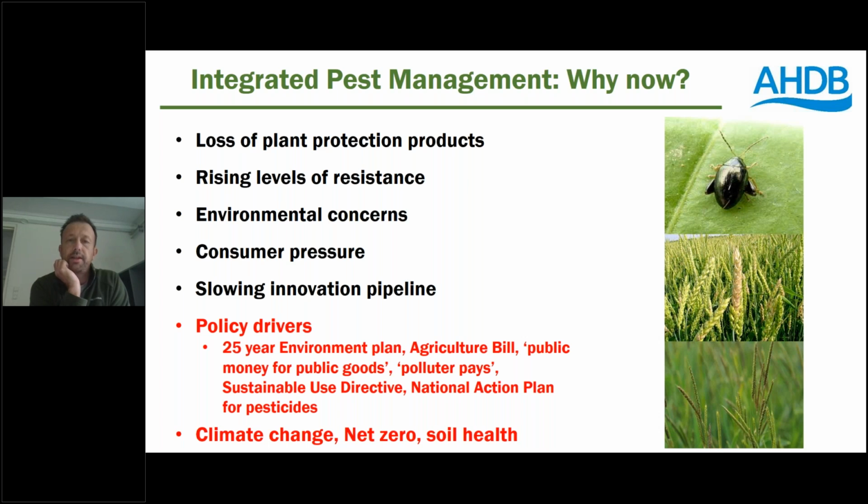So as I said, one of the things we just want to start out considering is why do we need this increased focus on integrated pest management now? Well, clearly, it's important to say that chemistry and pesticides, plant protection products, will remain an important part of integrated pest management. So we're not talking about, we may need to reduce reliance on pesticides, but we're certainly not talking about replacing pesticides. But of course, obviously, a lot of plant protection products have been lost to regulation and are still being lost to regulation.